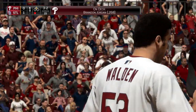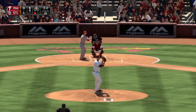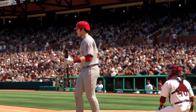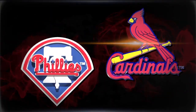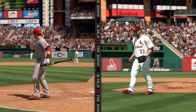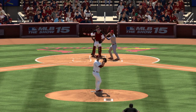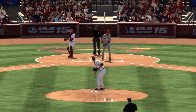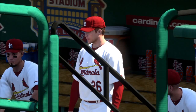Full count now. Brandon Jordan waits on deck. Got him. Gotta give credit to the Cardinals pitching staff. They've really done a number on the Phillies hitting. And they're gonna put Jordan on and go after Howard. And they know Howard is struggling at the plate. And the Cardinals hope it doesn't backfire against them.